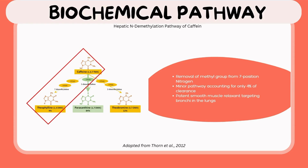Finally, a very small amount, only 4%, loses a methyl group at the 7-position nitrogen to become theophylline. Even though this is a tiny amount, it is a potent smooth muscle relaxant that specifically targets and opens up the airways in our lungs.